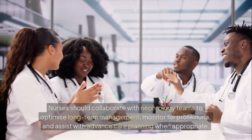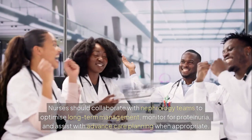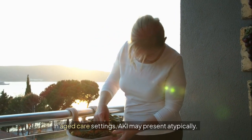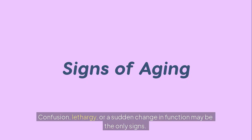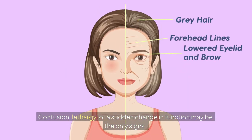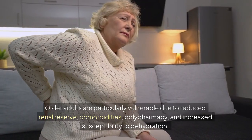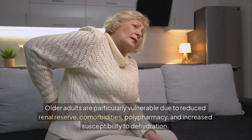Nurses should collaborate with nephrology teams to optimize long-term management, monitor for proteinuria, and assist with advanced care planning when appropriate. In aged care settings, AKI may present atypically. Confusion, lethargy, or a sudden change in function may be the only signs. Older adults are particularly vulnerable due to reduced renal reserve, comorbidities, polypharmacy, and increased susceptibility to dehydration.